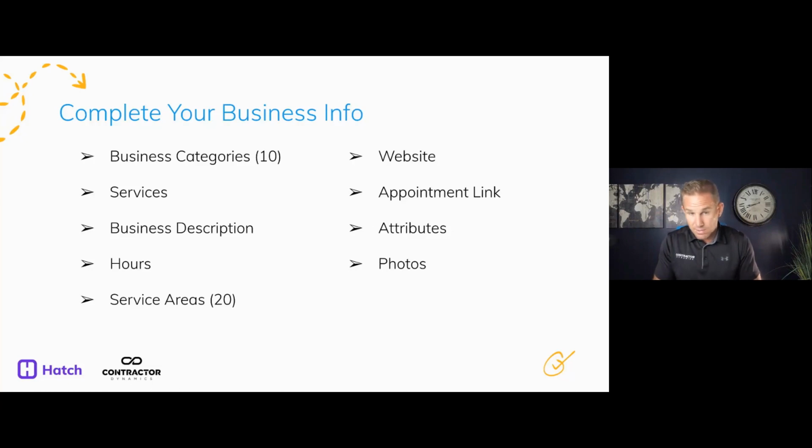Expand those hours to as much as you want. Service areas. Google gives you the option to add up to 20 here. So obviously your primary location, pretty straightforward. And then you can pull up a map and just list those individual areas, those little suburbs or whatever it is. That's going to give you a little bit of an opportunity to show up in towns in which you're not located.